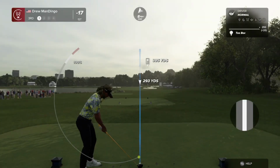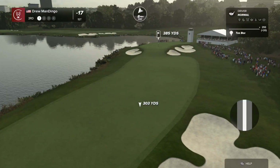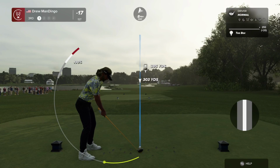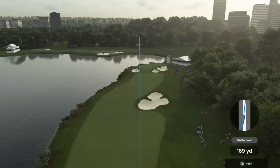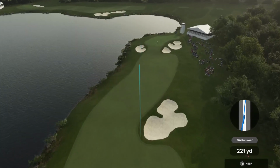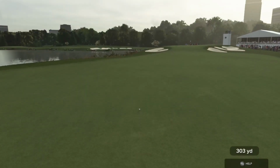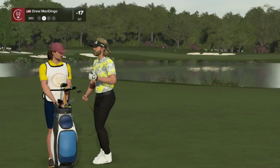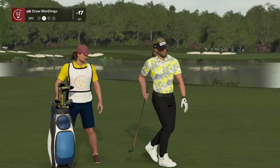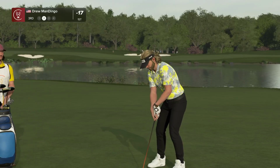Teeing off here at the 3rd hole. And that's a nice strike. This one should find the fairway. And Henny, what's he looking at here? Yeah, this breeze is just starting to get up now on the course, and it's directly into the face.